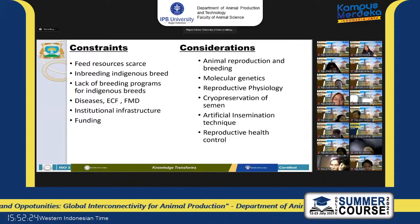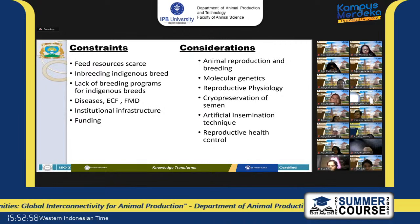Then, as I said, we have institutional infrastructural challenges where we don't have them or, if they're there, they are weak, or they have their own internal challenges in terms of human resource, technical capacity, or even facilities. Like if you're talking about developing a gene bank, if you want to cryopreserve, we don't have those facilities. And this is related also to limited funding because other activities are prioritized.